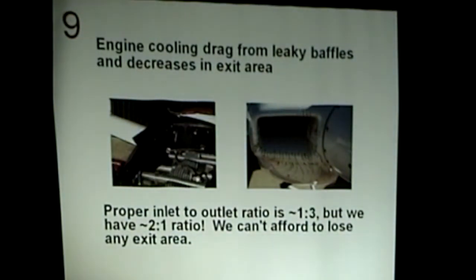The early model Travelers and the Cheetahs and Tigers up through '75 and '76 had fiberglass ramps on the air outlet. And I've seen an awful lot of them where the fiberglass has been hot over the years, it sags. We already had not enough air outlet area to begin with, and as that fiberglass sags, you're further lowering the amount of area that you have to let the air out. And the same thing happens with the metal ramps. They crack, they break, people do patches and whatever, and they reduce the area.